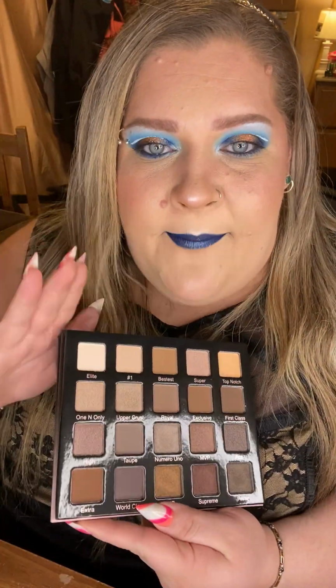Just straight up taupey shimmer. So pretty. The thing I like about her shimmers is they're nicely reflective, but they have more of that satiny metallic quality. So they're beautifully smoothing on the lids. They don't enhance texture in any way. They're just nice. They're really easy to use. And I just love them so much. I am so happy about this eyeshadow palette.